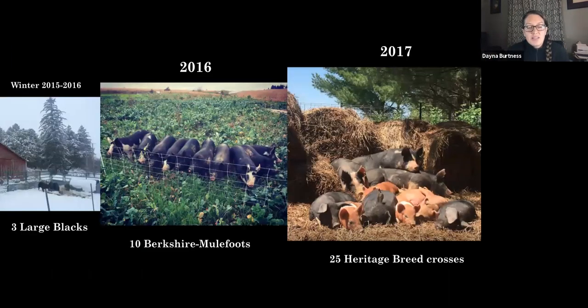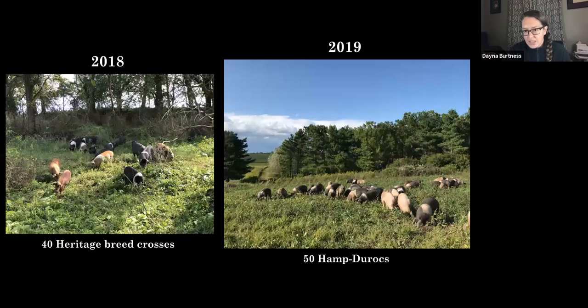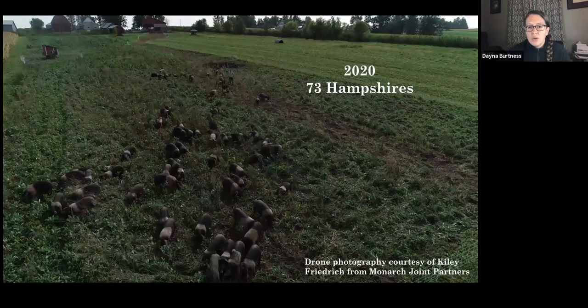When I got into pigs, we totally got in on a whim. A friend of ours, Drew French at Full Bore Farm, had 3 barrows that he was wondering if we wanted to raise. So in the winter of 2015, 2016, we raised 3 large black feeder pigs, and I fell in love with pigs. Then we got started on pasture in 2016, raised 10, then 25 the next year, then 40, then 50. That was 2019. And this past year, we started with 73 Hampshire hogs. Last year they were crosses between Hamps and Durocs, but this year was all purebred Hampshires.